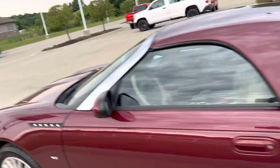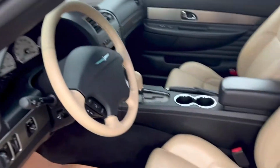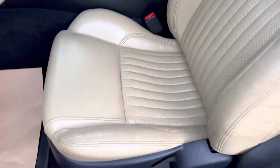It is absolutely pristine. Only 34,000 miles on this thing. We'll give you a quick look at the interior. Absolutely fantastic condition. No holes, no issues. Absolutely beautiful.